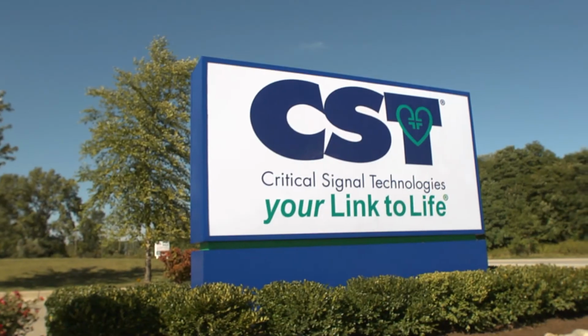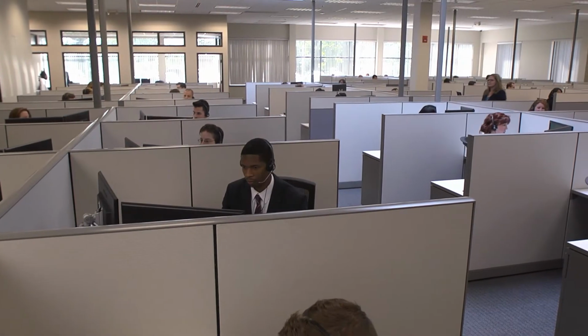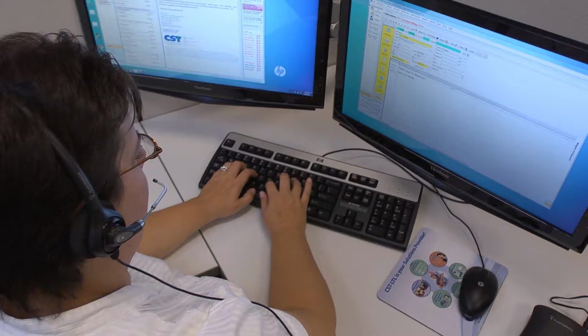At CST, our real service is our care center. Our care center combines some incredibly compassionate people who have been extraordinarily trained with the technology and the software we've invested heavily in to deliver that real in-time, in-the-moment service that our patients need.